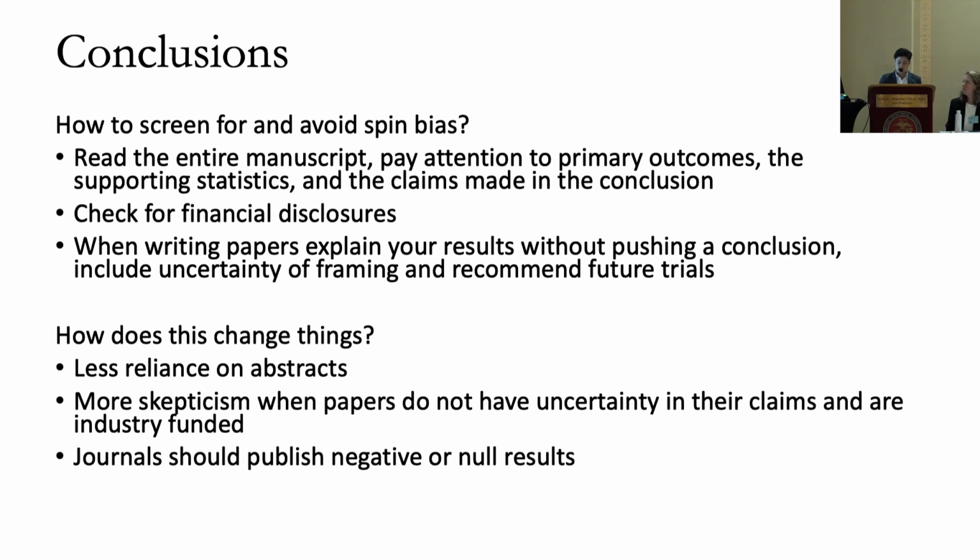So in conclusion, how can we screen for and avoid spin bias? We can read the entire manuscript, paying special attention to the primary outcomes, the statistics, and the claims made in the conclusion. We should also check for financial disclosures. And when writing papers, we should be sure to explain our results without pushing a conclusion, and we should include uncertainty of framing and be sure to recommend future trials.